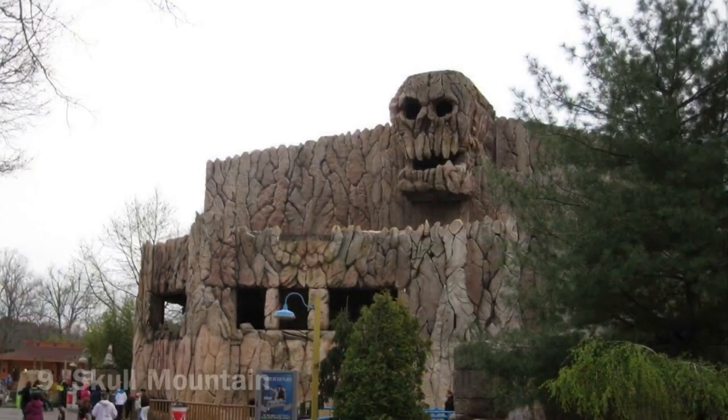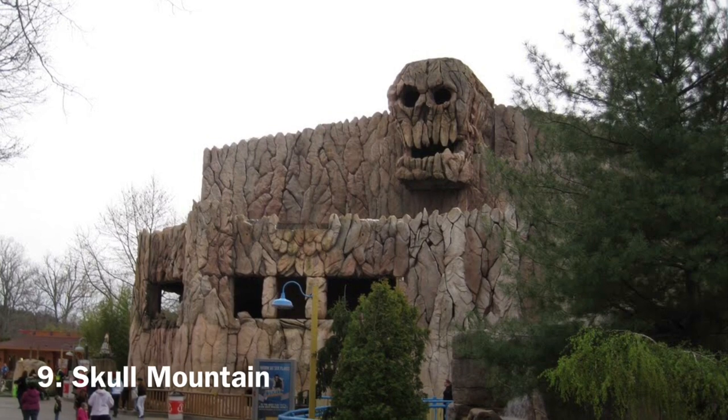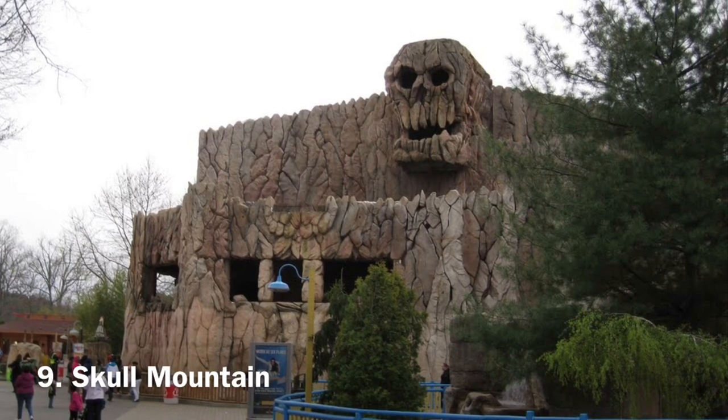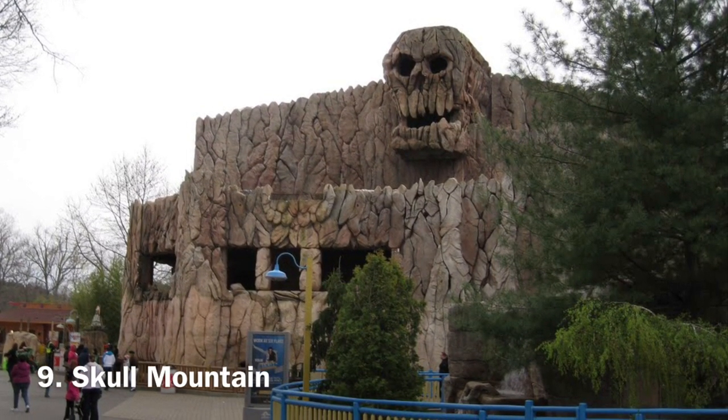Number 9 is Skull Mountain. This is a unique roller coaster, and I love the theming on this ride. I love how you're going around in the pitch blackness, and this ride is pitch dark, unlike the Dark Knight. It also has a very creative layout, and it's pretty intense, actually, since it's in the dark. I love the way this ride moves, and it's just fun.